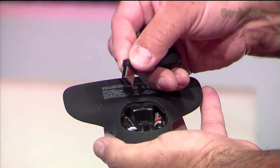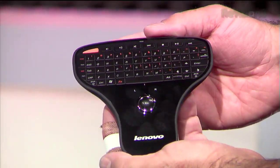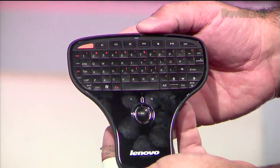How was setup on that thing? It took about 10 seconds. Literally, you plug the USB dongle in your Windows system, like Windows XP, Vista, Windows 7, and it works. It loads the driver automatically. It's a standard USB driver, and it's light, dude. They measured out at like 107 grams without the batteries.